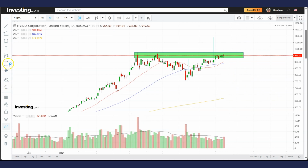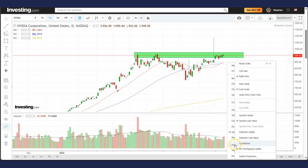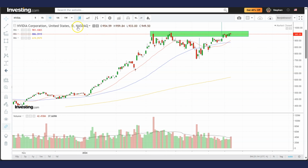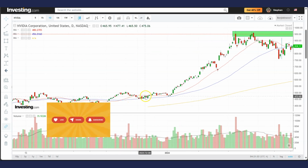You have to remember it. 1085 or around there is the target. Because the moving averages are back in a bullish alignment, where the 20 MA just crossed above the 50 MA, the 50 MA is below the 20 MA and the 200 MA is rising, we could see a situation like this. And soon we might see it going upwards like this.